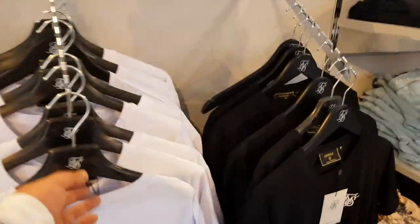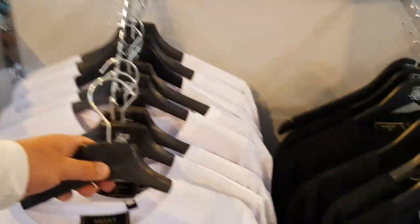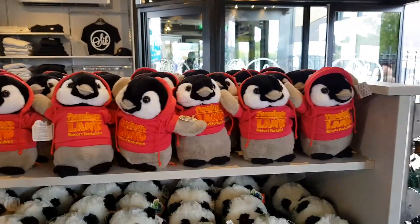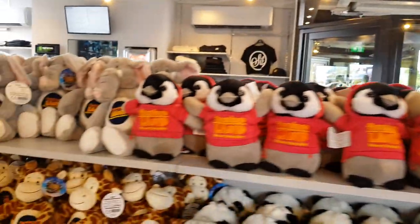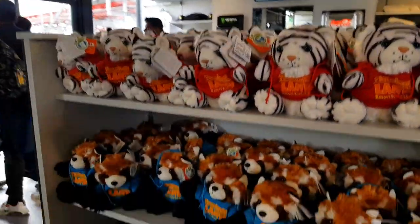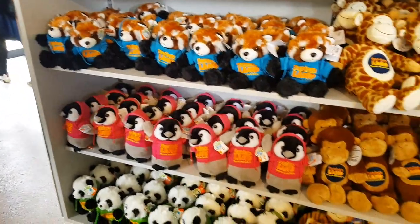More SIK clothing. In fact, it looks like it's actually on the front there. No, it's on the back. Still on the back. More clothing there. And then a selection of soft toys with the Flamingo Land logo on as well. So that's quite nice. And obviously for the younger ones, this is perfect. There's loads of choice here.